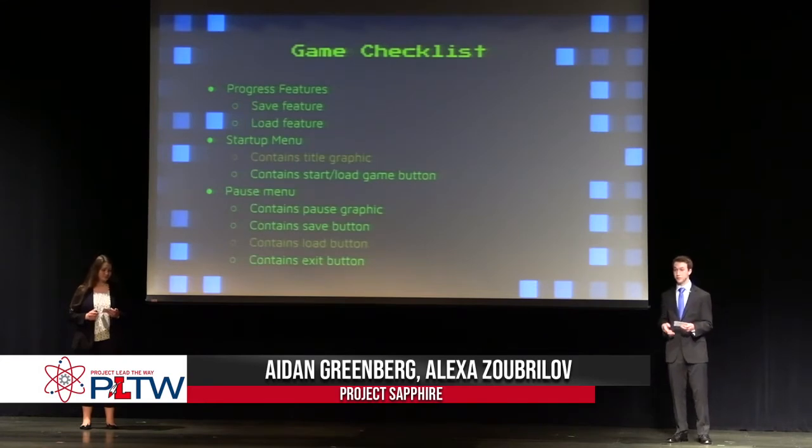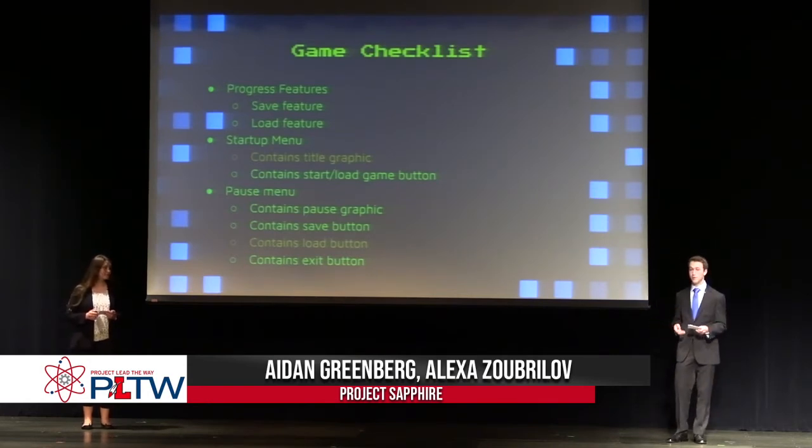The core progress features, save and load, were properly implemented. However, the startup menu does lack a title graphic, and the pause menu lacks a load game option. This can only be accessed from the main menu. However, that does not really detract from user experience.